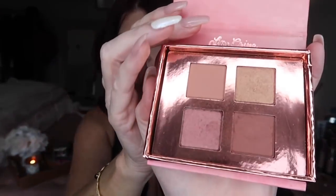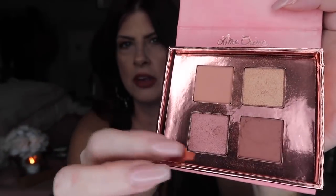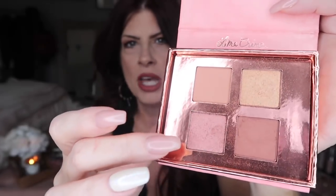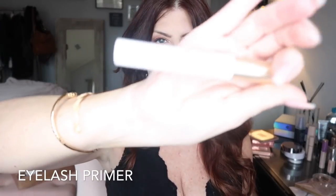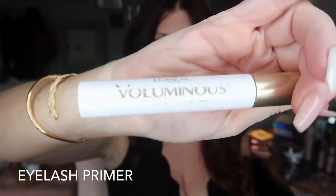And a new palette that I just found towards the end of the year, and this is by Lime Crime. This is the Rose Gold palette, and I love this palette. I have used this palette quite a bit. There's some gorgeous, gorgeous shades in here. It comes with two shimmers, so you have a gold and you sort of have a mauve or rose gold, and then you have two mattes, a lighter and a darker. So it's perfect. You have your transition color, you have your crease color, and then you have two shimmers in here. It's beautiful.